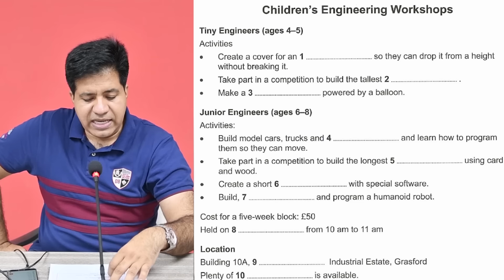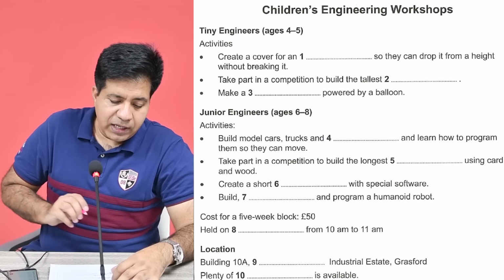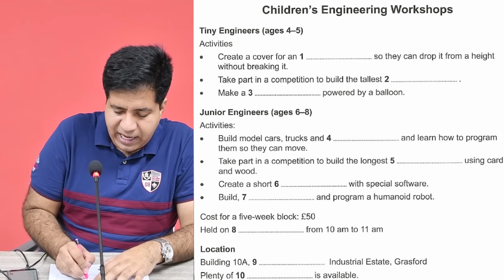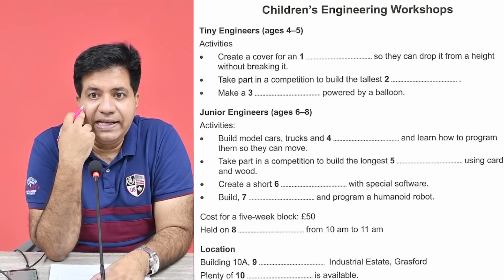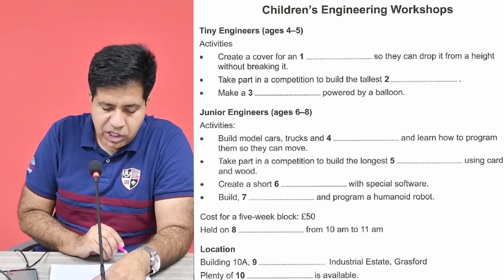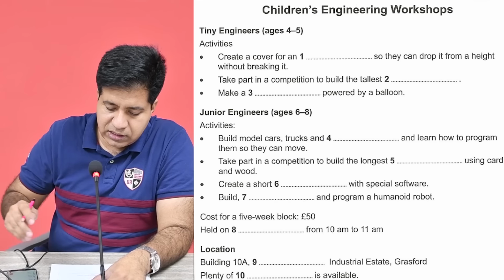So they say, create a short dash with special, okay, take part in a competition to build the longest. Yeah, I missed the question number 5. Now, longest, largest, exactly, any other word. So take part in a competition to build longest dash using card and wood. Now just focus the word longest.